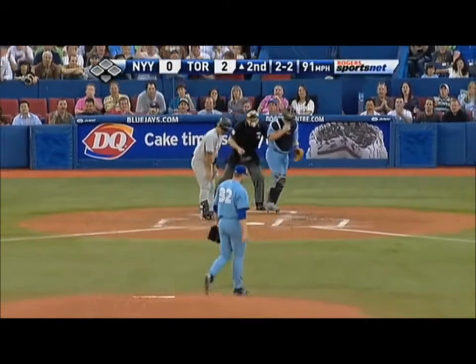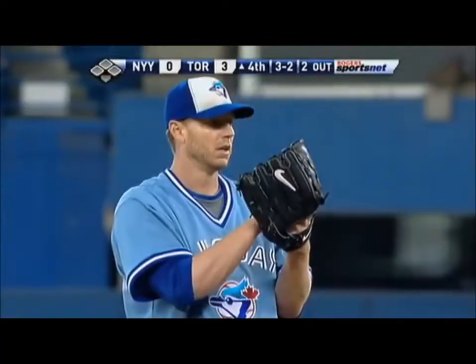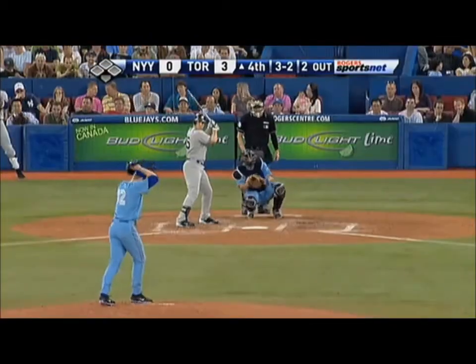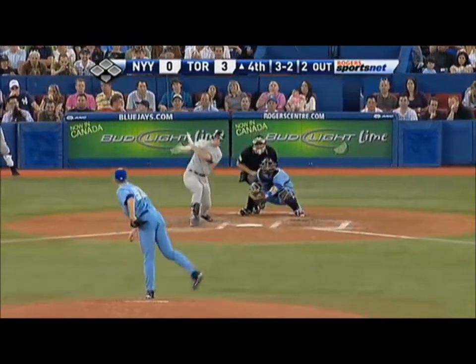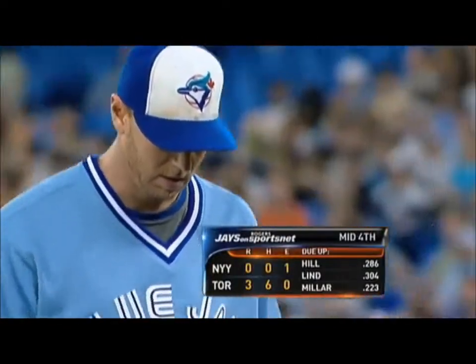2-2, strike 3 called, and that's it for Posada. He goes down looking. Get you right back in the game. The 3-2 pitch from Halladay swung on and missed, and down goes Teixeira. Another 1-2-3.